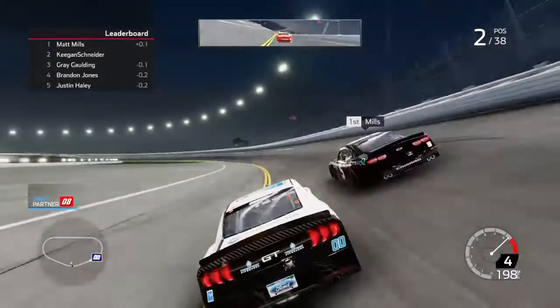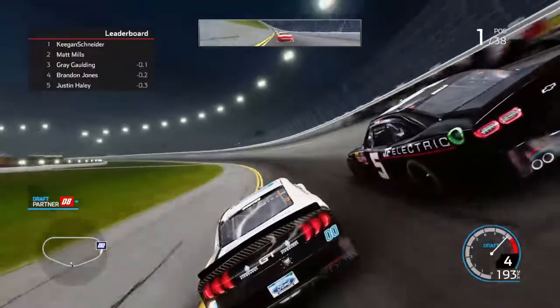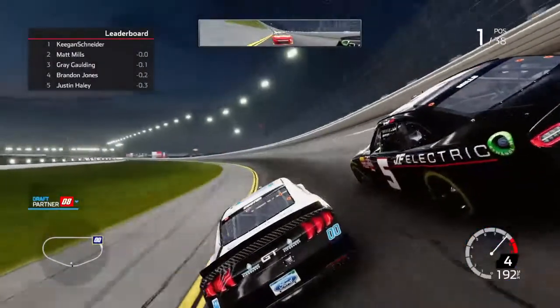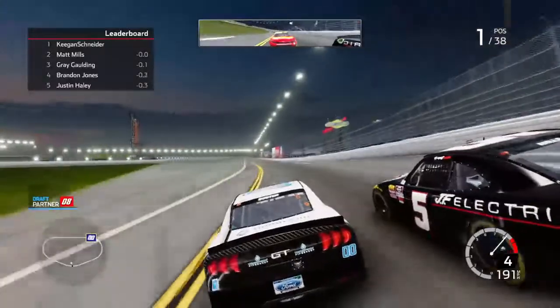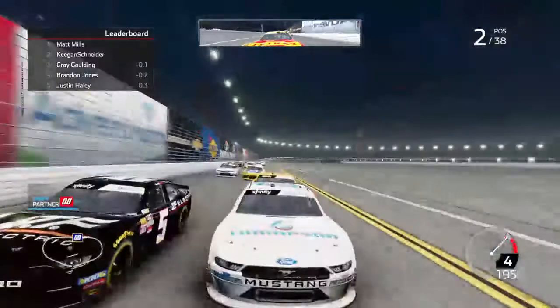And barely going to beat Mills into turn 1 like we did in 3, but this time can we get around him? Still there. We got the nose out in front this time. Golding behind us. Will he give us a push? Here he comes. Golding with the push.